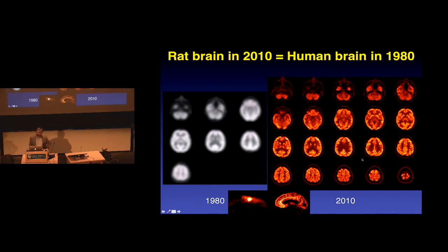You have a much sharper, much higher resolution, much higher quantification, much better sampling. The image on the right took 10 minutes. The image on the left took an hour and a half to acquire in 7 slices. So we've come a long way in that one.